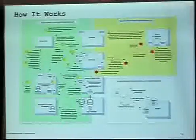So this is kind of an eye chart. It's probably a cruel thing to do, especially after last night.